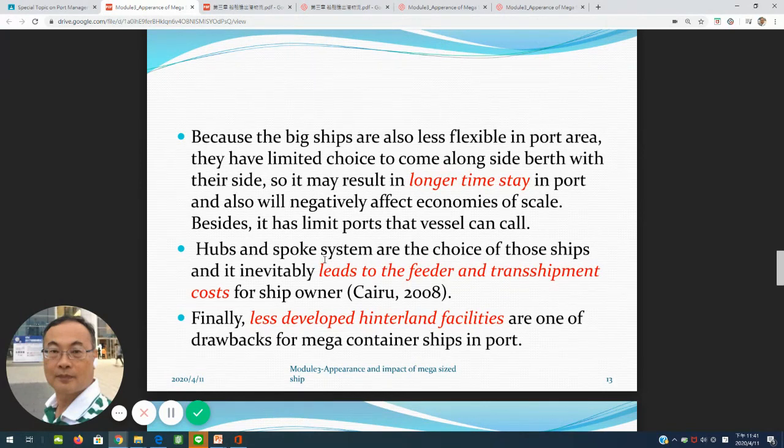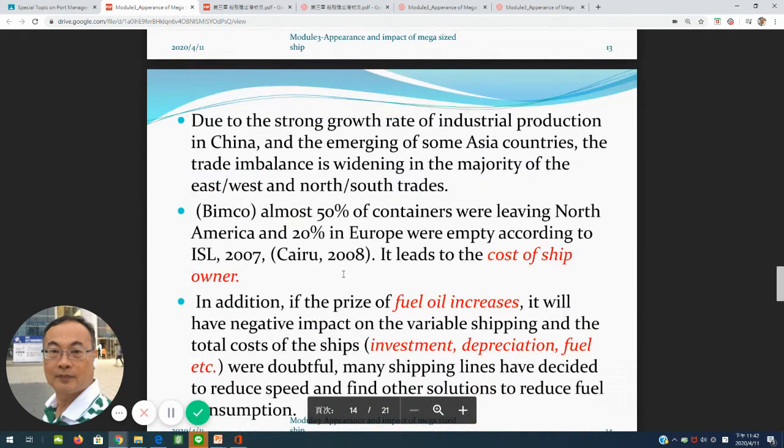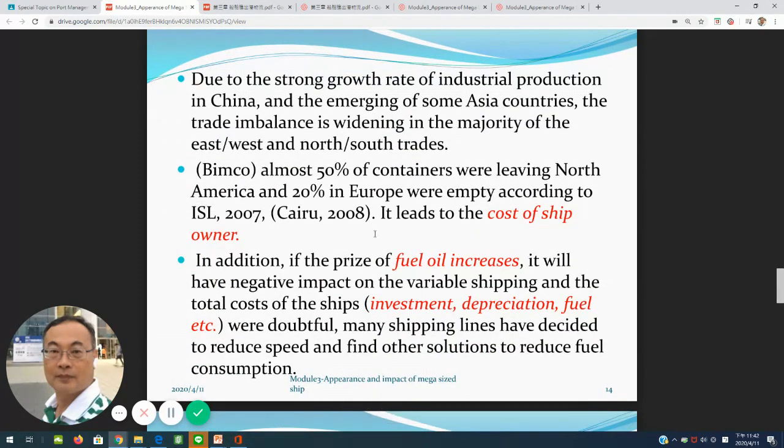Harvest support system, because for example a 20,000 TEU container ship needs a lot of feeder or transshipment to support your cargo. But not all container ports can support this kind of big ship, so that means they have to upgrade facilities.